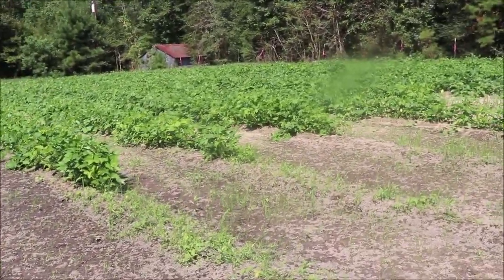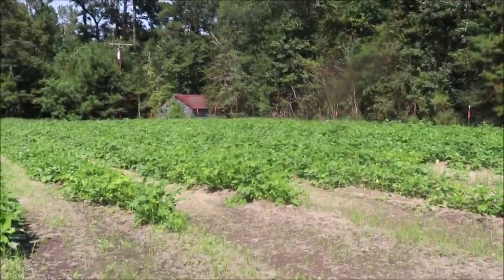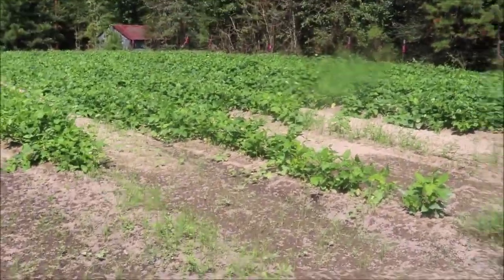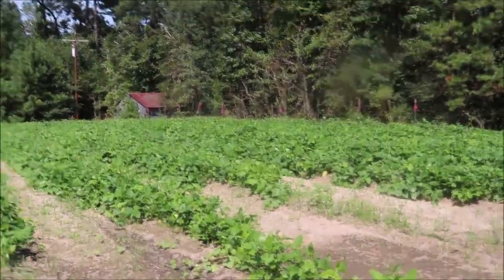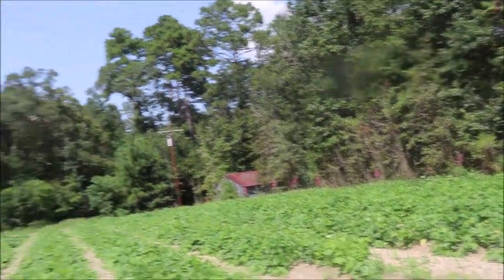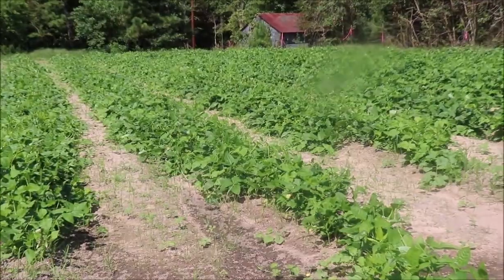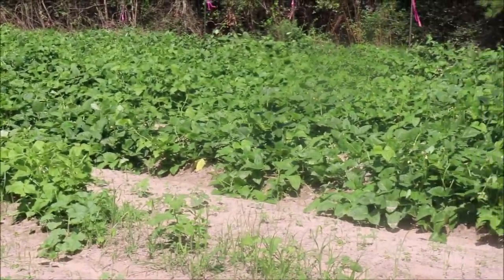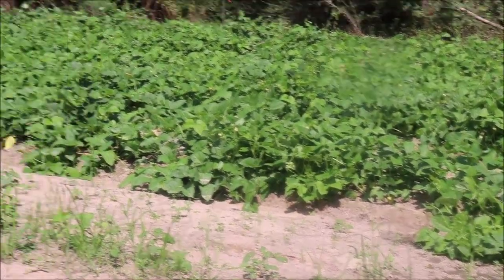I just hope the deer find something else to eat besides peas. I think they need to go eat grass or something because they need to leave my peas alone. But we've got some blooms. I see blooms. Let me see if I can zoom up some. Maybe y'all can see some of the blooms. I see blooms all out there, so we'll have peas before too long.